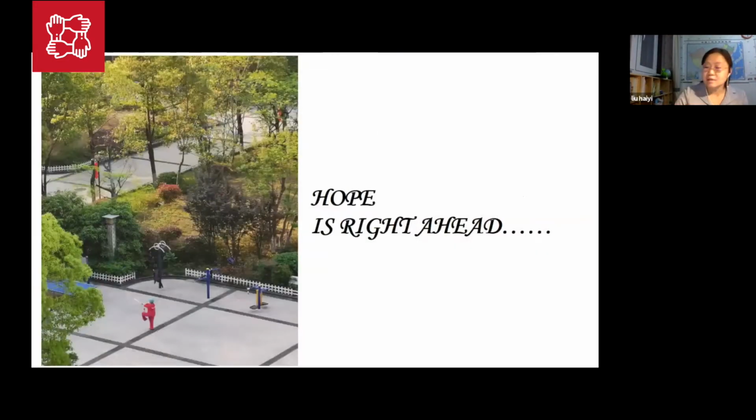At last, I want to show you a picture I took on April 8th. On that day, Wuhan was reopened, and that morning I found a morning exercise group downstairs. It was the first time for me to see morning exercise appear in my housing estate since Wuhan was blocked in January. So I think if everyone struggles against the coronavirus, I'm sure help is right ahead. I wish all of us will be okay. Okay, that is my lecture.